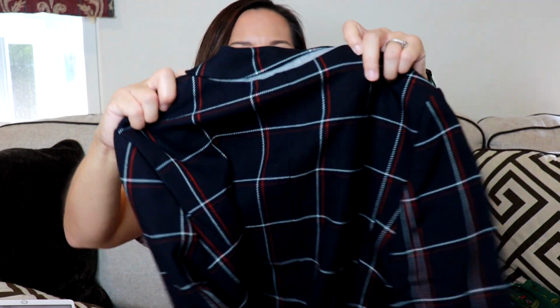Zipper back, just a very nice quality Ann Taylor dress for $21.50. Wow. Okay, machine wash, yay. Okay, all right, and lastly, I got this blazer.